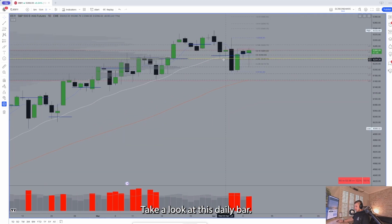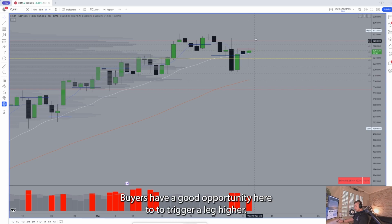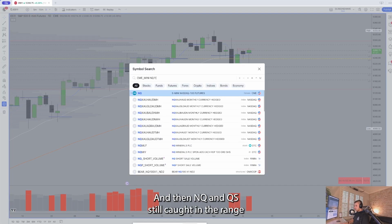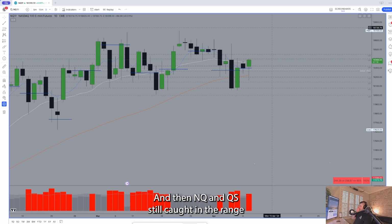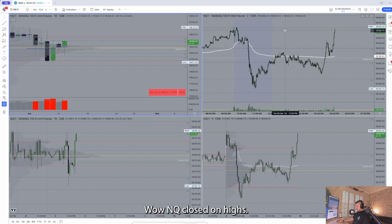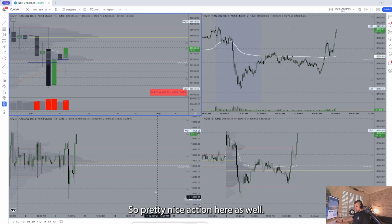Come CPI, take a look at this daily bar. So, retest of support, right? It actually looks pretty good. Buyers have a good opportunity here to trigger a leg higher. We'll see what that CPI move is looking like. And then NQ still caught in the range here. So wow, NQ closed on highs. Look at that. So pretty nice action here as well.